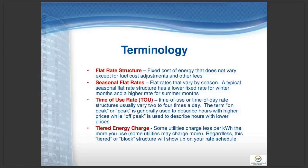Seasonal flat rates are available in areas where you've got a larger demand during one season or the other. Maybe it's in the summer or in the winter. Basically those rates adjust by the season, typically on a month-by-month basis. Time of use rates adjust by the time that you use. It could be a daily rate. There could be a certain number of hours each day that they deem to be on-peak or off-peak, and during that time, the rate that you pay will change.